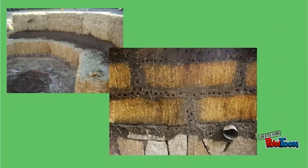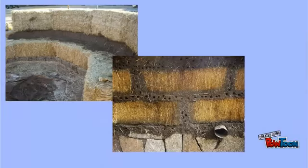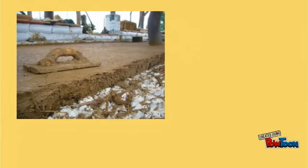Bale Cobb, consisting of stacked bales covered in Cobb on the sides and glued together, is good for regions experiencing cold winters. Now we make the Cobb floor. The floor is made higher than outside so that it stays dry. The base is made of materials that flex so as to reduce stress when the ground moves. We let the floor dry, cover it with straw, and then add another layer once it's dry.